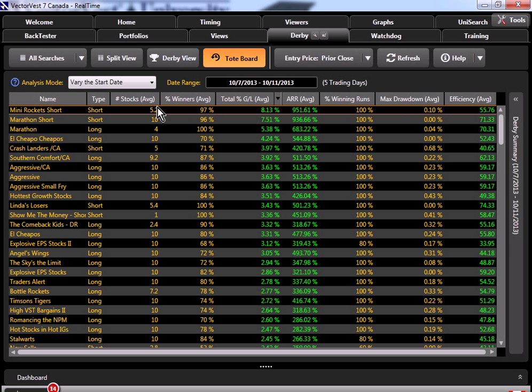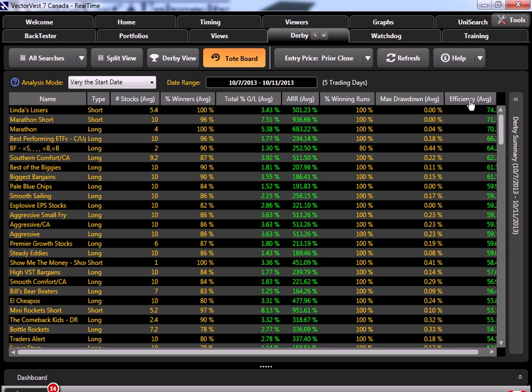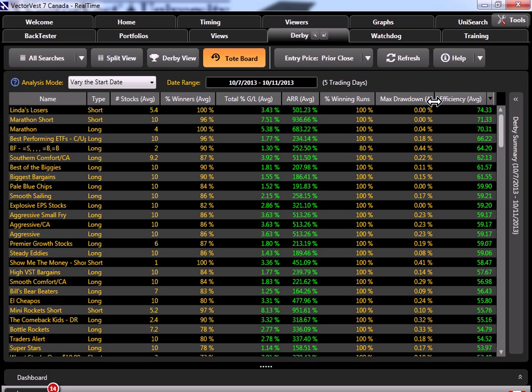And as I can with any of these columns, I can resort this whole database simply by clicking on the column heading, and it'll bring to the top of the list the searches that had the strongest or highest efficiency scores. And as I would expect to see, the percentage of winners is much higher, percentage of winning runs consistently higher, the maximum drawdown consistently lower. So let's apply our same methodology where we look for the type to match our outlook, bullish, and it had to have 10 stocks on average.